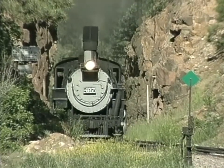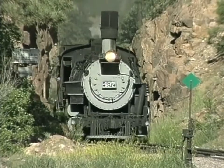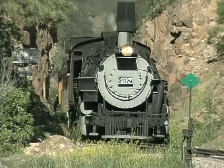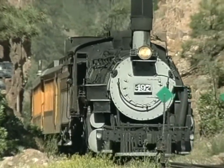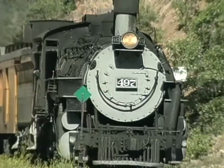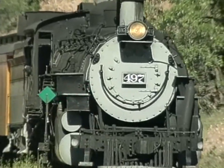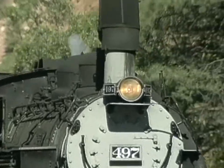Locomotive number 497, pulling this train, is one of several class K-37 Mikados used on both the Durango and Silverton and the Cumbres and Toltec. These were the largest and last Mikes provided to the Denver and Rio Grande Western Narrow Gauge lines and were rebuilt in 1930 at the Rio Grande's Burnham shops in Denver from standard gauge consolidations.